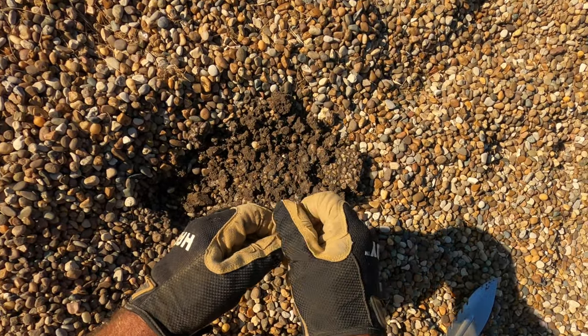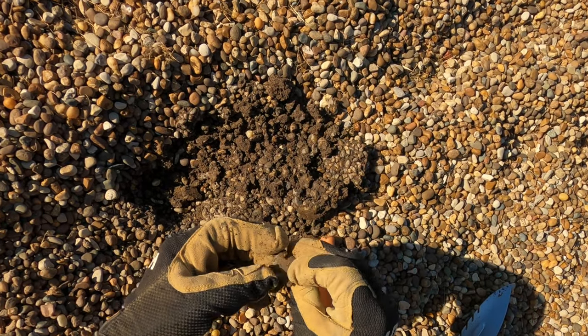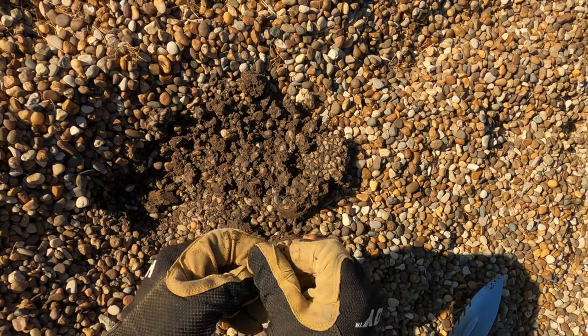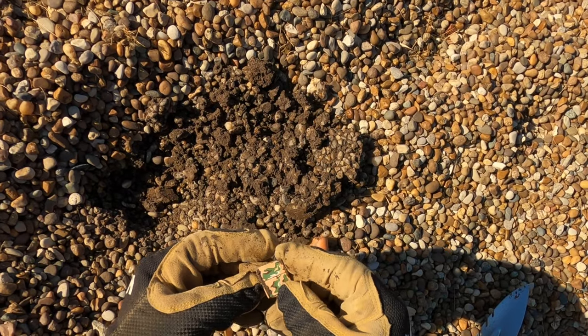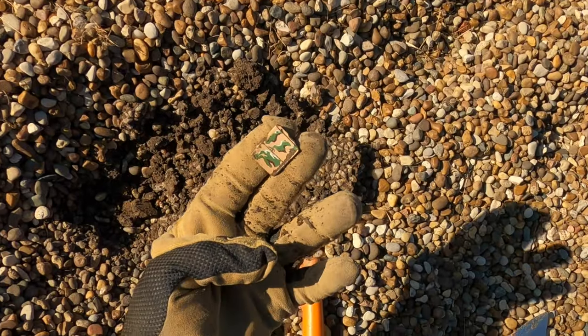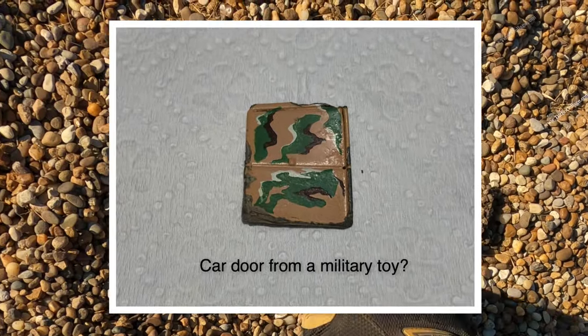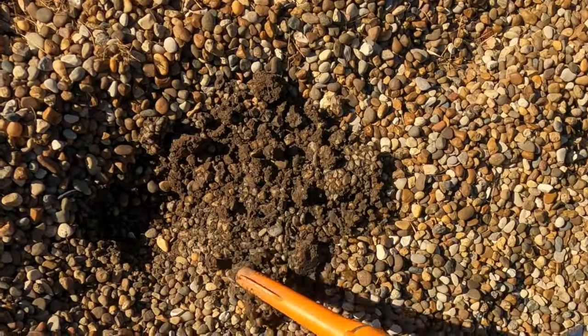Oh, hey, finally. Some kind of little, well, I don't even know what that is. Got some weird design on it anyway. Thought it was gonna be a little piece of jewelry or a little pendant.